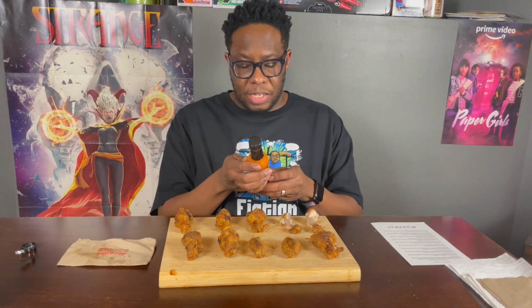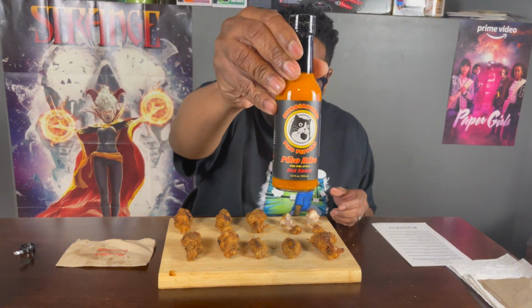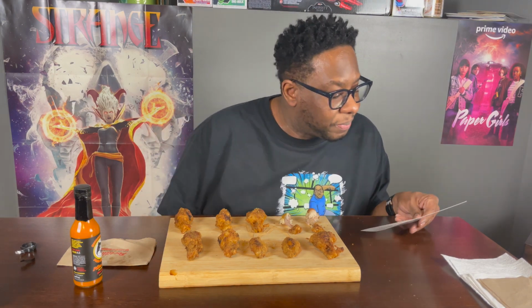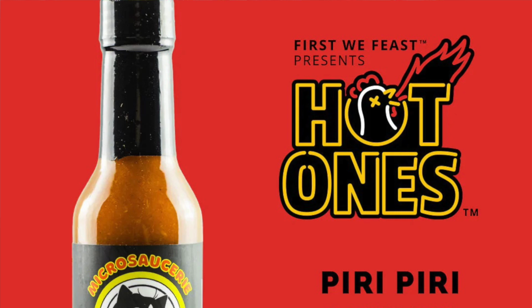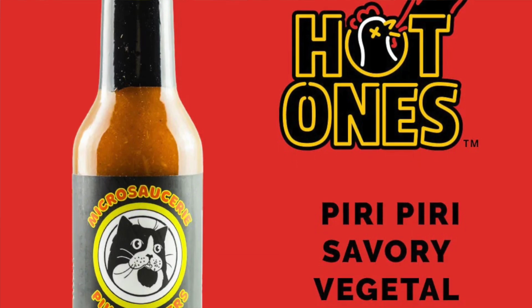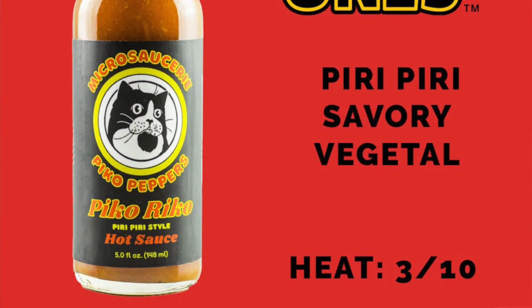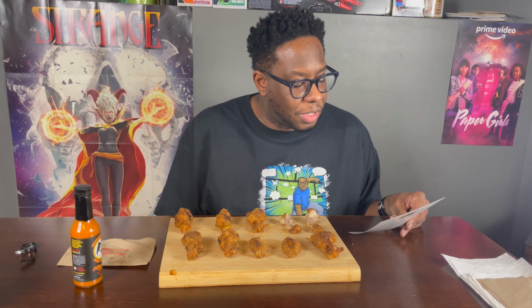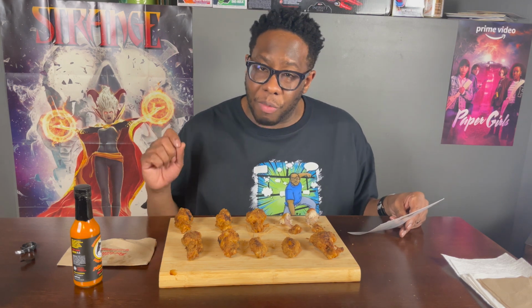And hot sauce number 3, Pico Rico. All right, there we go. So let me read the card, how they describe this one. Pico Rico is a newcomer to the Hot One sauce family. Pico Peppers is bringing fresh flavor to the number 3 spot out of Montreal, Canada. Pico Rico features savory and acidic notes of tomato and lemon juice with just the right habanero heat.